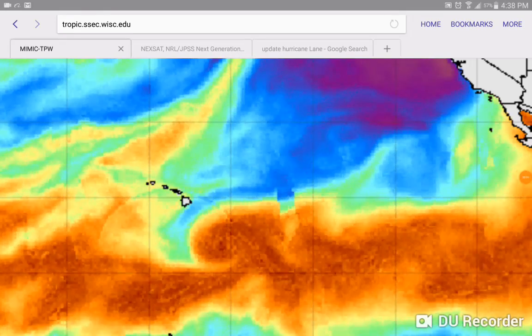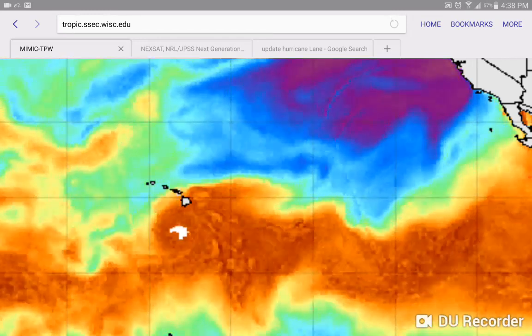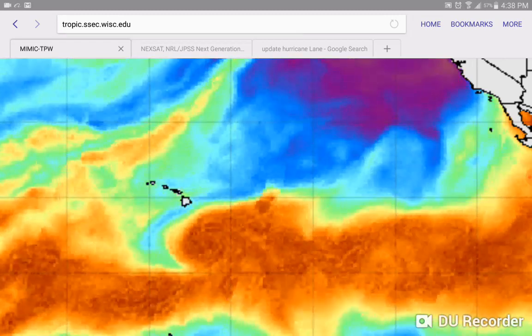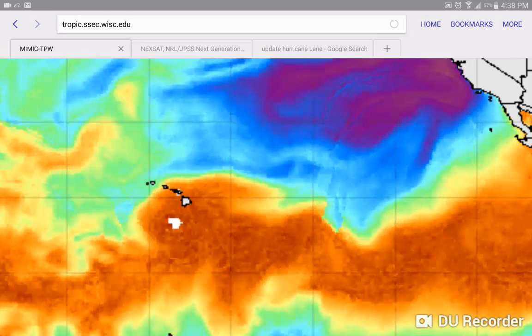The last video I posted on Facebook just showed that we have no rain, no wind. Again, Kihei, south, closest to the Big Island, which would be remarkably, in comparison, closest to the storm itself. Absolutely no wind and no rain.